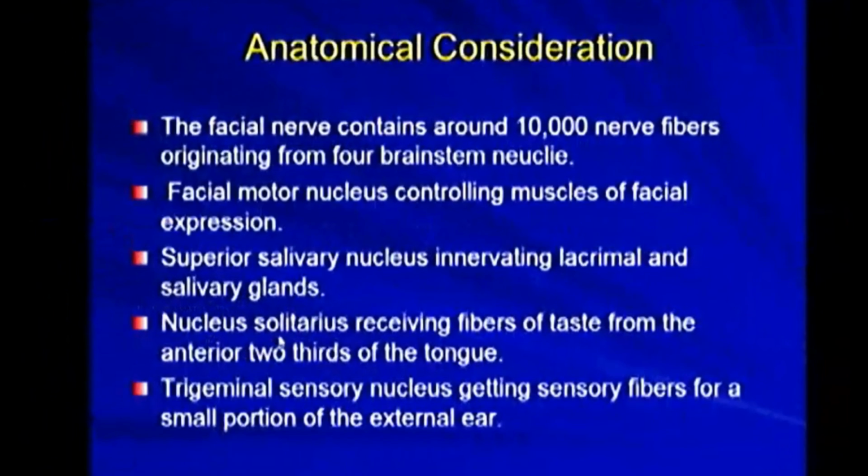Nucleus solitarius receives fibers of taste from the anterior two-thirds of the tongue, and the trigeminal sensory nucleus gets sensory fibers from a small portion of the external ear. So it's mainly a motor nerve, but it has some sensory and secretory functions.